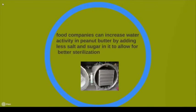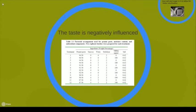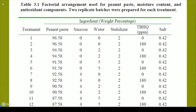Therefore, food companies can increase water activity in peanut butter by adding less salt and sugar to allow for better sterilization. However, the disadvantage is that higher water activity in peanut butter would lower the quality and taste of the product. According to one study, less sugar and water in the peanut butter would significantly increase the flavor. In addition, low water activity would effectively control mold growth. Thus, it is not recommended to increase water activity in peanut butter. Therefore, we recommend two other ways to prevent Salmonella infection.